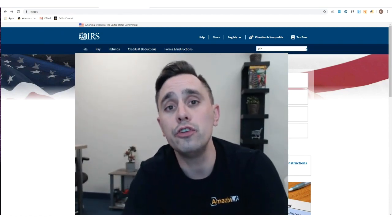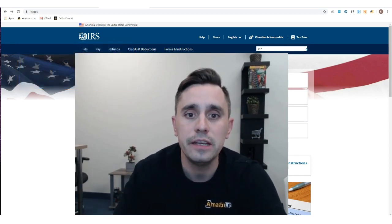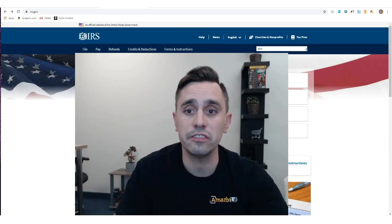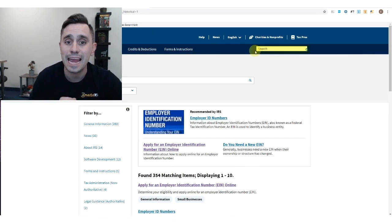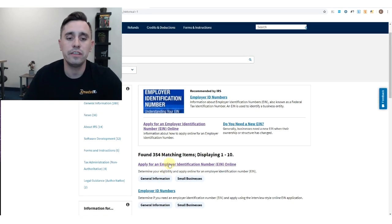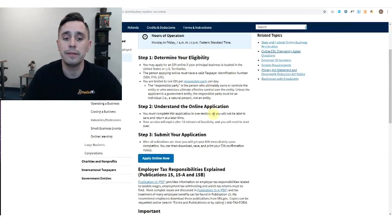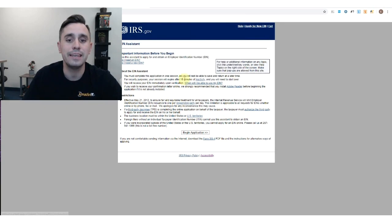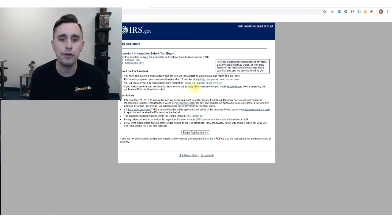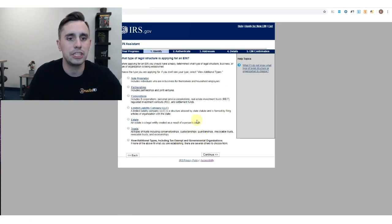So you're going to go to irs.gov. And you'll be on a page that looks just like this. From there, you'll go to the search at the top and type in EIN. And you'll see the first match here is apply for an EIN. You'll come down right to here, apply online now, and you'll begin the application. I'm gonna actually do it for you so that way you can see the step-by-step how it is done. Here you'll begin the application.